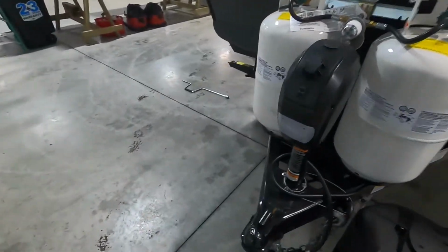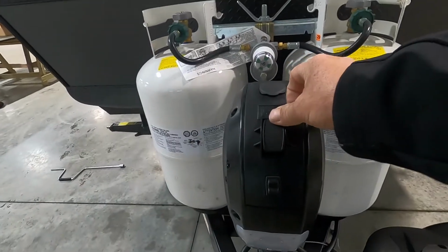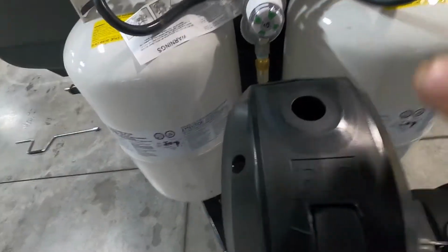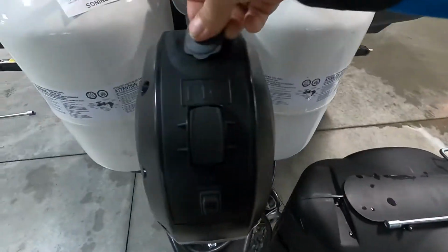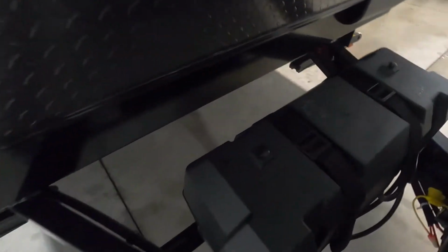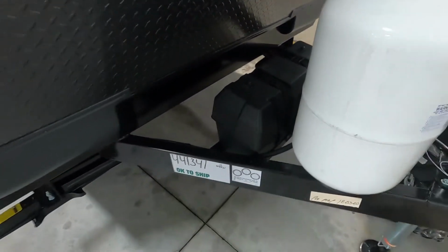First thing you do is level your unit. You do have a docking light here and a power tongue jack simply to raise or lower the unit. You do have a manual override here if you lose power, and a hand crank to bring that up or down. Speaking of power, check the battery terminals when you arrive. Make sure they are nice and tight. Bouncing down the road, make sure nothing's wiggled loose.